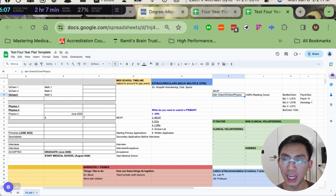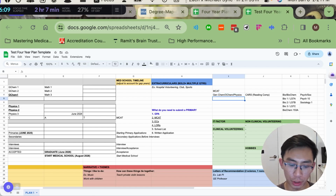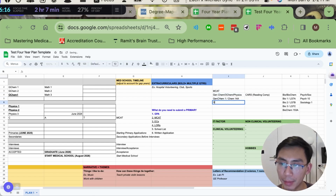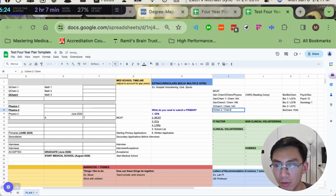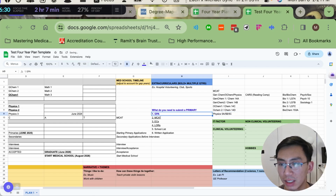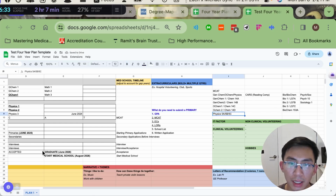And then for the Gen Chem, OChem, physics portion, that would be Gen Chem 1 or Chem 14A, Gen Chem 2 or Chem 14B, OChem 1 or Chem 14C, and OChem 2 or Chem 14D, as well as Physics 5A, 5B, and 5C, which correlate with Physics 1, 2, and 3.